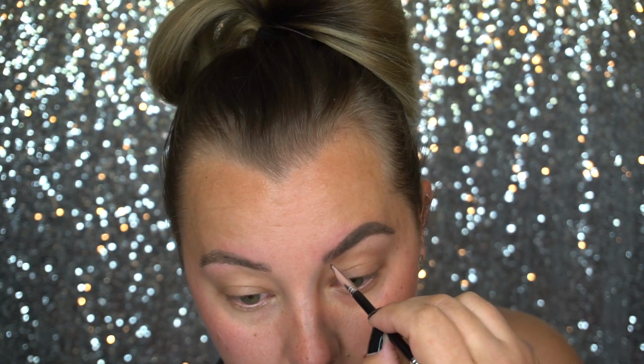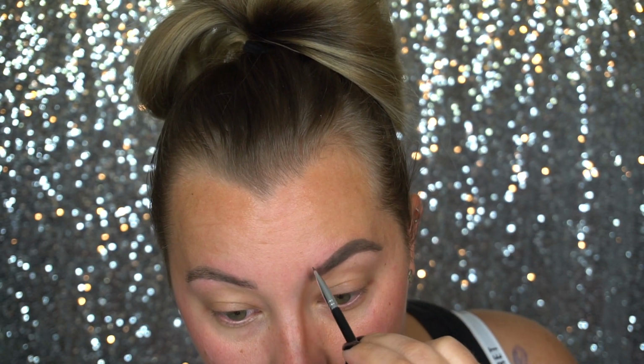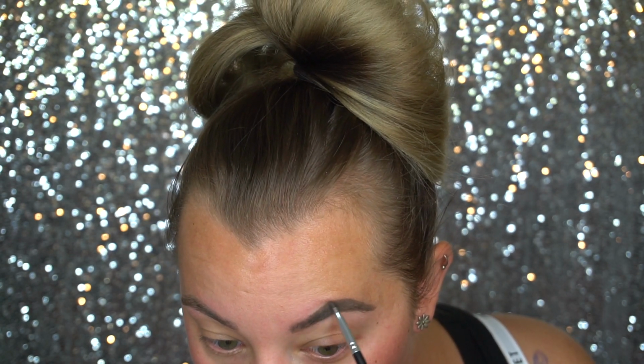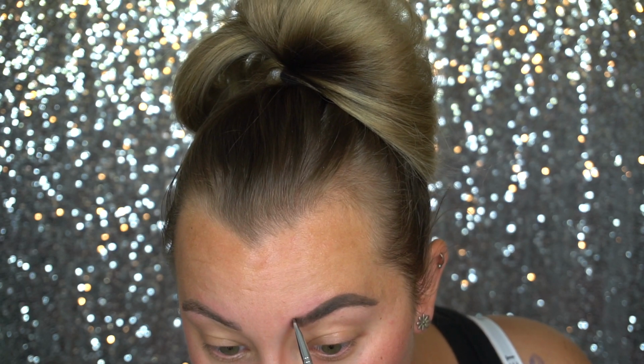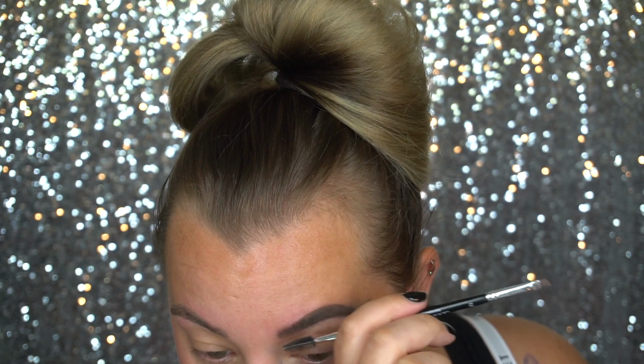And then with no additional product from when I just picked up some of the product, I'm going to go back into the front, add a couple more hairs, just lightly, don't push very hard. Turn the brush to the side and fill in more. And then just lightly with your spoolie going through the front. Alright, I'm going to do the other brow off camera and I will be right back and then we will work on the concealer portion.